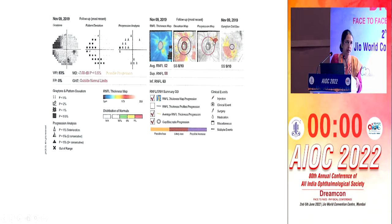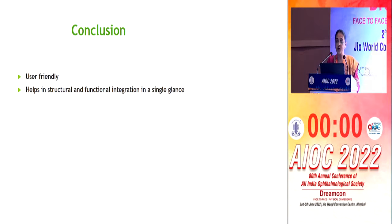I think the question that was asked was what happens if something is only seen in OCT. I think the clinical correlation is very important, and the clinical profile of the patient. In early glaucoma, the clinical profile and OCT may help. So to conclude, this glaucoma workstation is user-friendly and it helps in structural and functional integration in a single glance. Thank you.